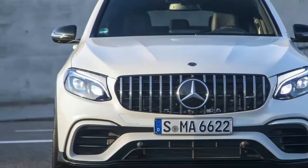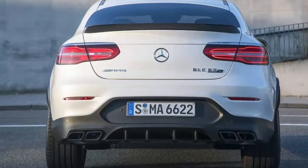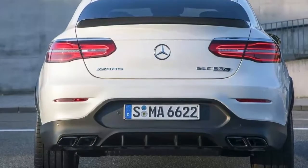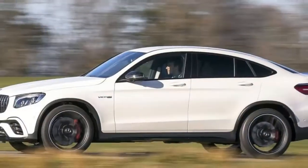Yes, the GLC-Class crossover and its weirdo GLC Coupe sibling now get the biturbo V8 heart of Mercedes superstar C63. And the result is a pair of crossovers that are as glorious as they are unnecessary.